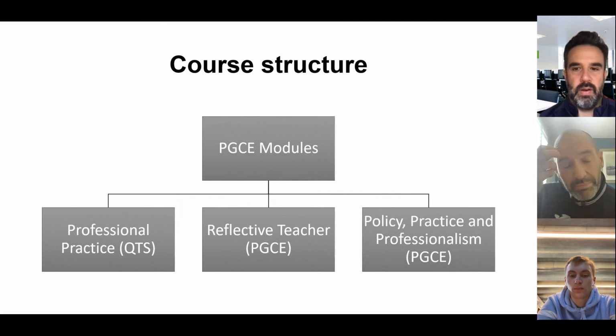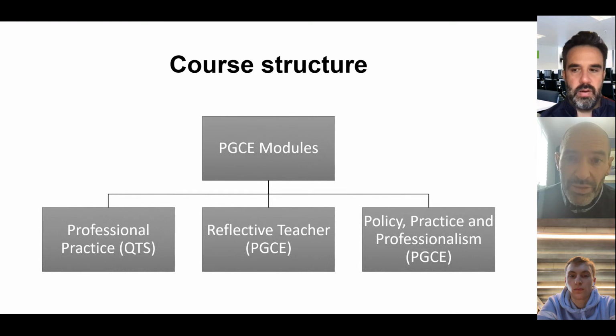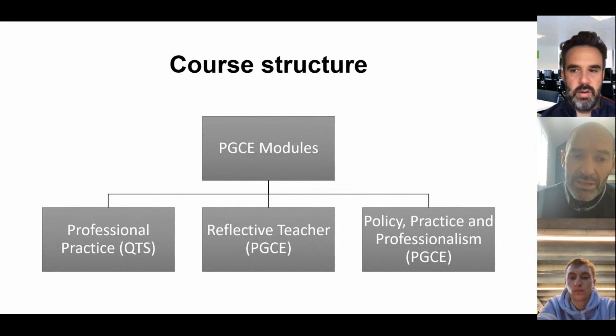So both those PGCE modules are assessed by way of assignments, and the reflective teacher module is made up of a smaller assignment of 1,500 words, and then a follow-up assignment, which is much more heavily weighted, high stakes, carrying 90% of the marks, and that's 2,500 words. The policy, practice and professionalism module is made up of an assignment that is 3,000 words, and that's where you have more choice in terms of choosing the topic, whereas the reflective teacher module is a set title.